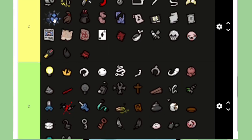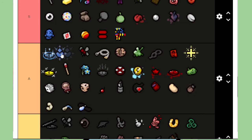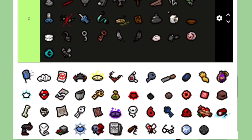I think this is another S tier. Maybe an A. Let's go for a top A. I think it deserves to be with the Purified Penny or whatever the hell it is. That thing, I still don't know the name of this, to be honest.